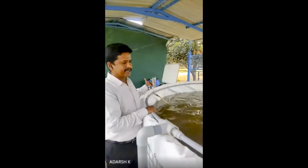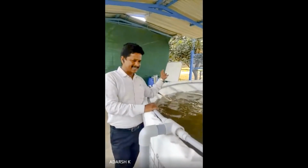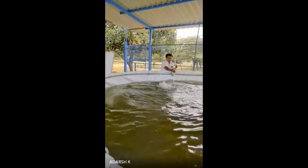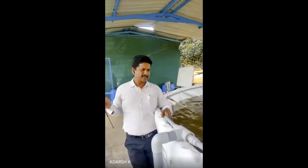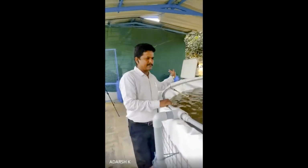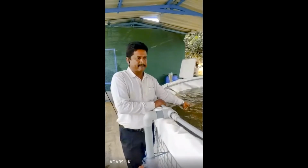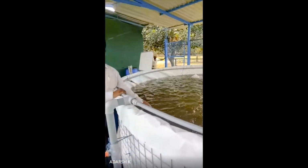After that, we also simultaneously prepare the inoculation in a 100 liter capacity tank, putting 1 kg of jaggery and 300 grams of commercially available probiotic, and providing aeration. After 3 days, that media is inoculated into both tanks. Up to 6 to 7 days, or 10 days onwards.